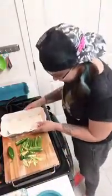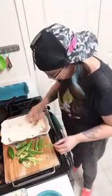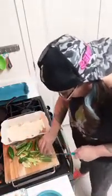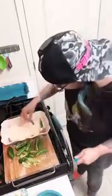And now I'm going to go ahead and layer on my jalapenos. So actually, I wonder if I should cut these. Let me cut them a little bit like into strips. There we go, that's a little bit better.